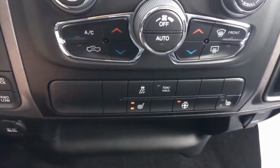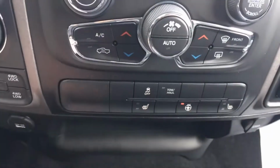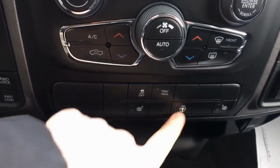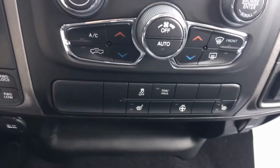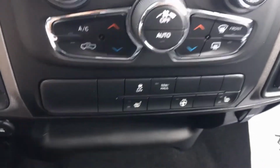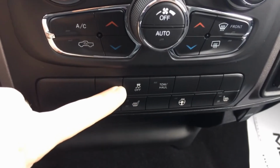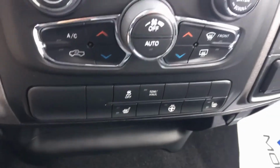And if we go a little bit lower, you see we do have the buttons for the heated seat, which is getting super hot right now, as well as the heated steering wheel, which is very warm right now, as well as passenger heated seat. Not to mention our electronic stability control and our tow haul button in here as well.